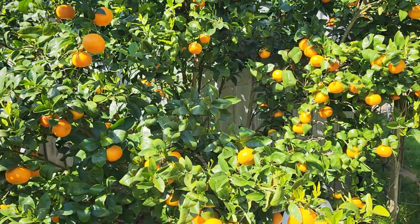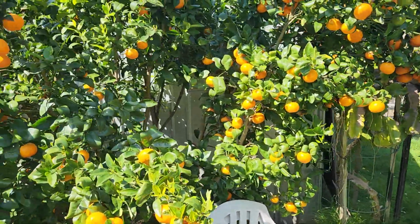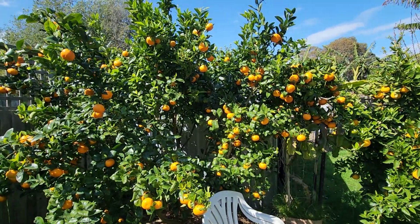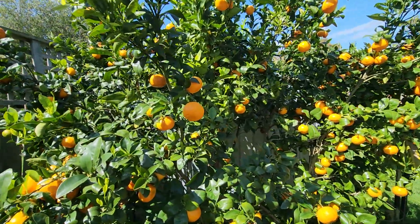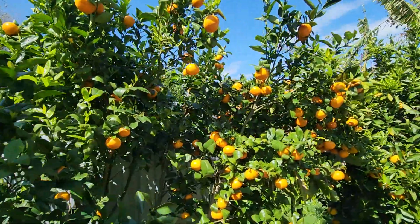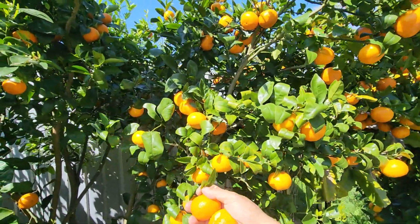And then we have the Afourer Mercott, which is absolutely loaded as always. This is the one and only mandarin that you need, by the way, if you've only got room for one tree, for one mandarin, that is, because this fruit's all year. Well, almost all year. Let's say 10 months of the year. Right?